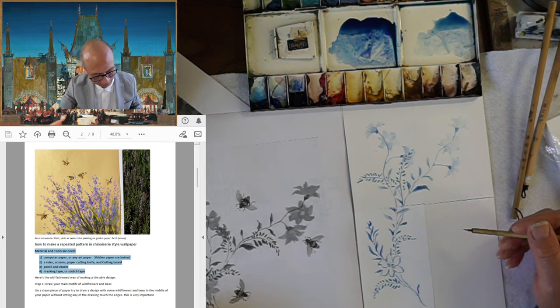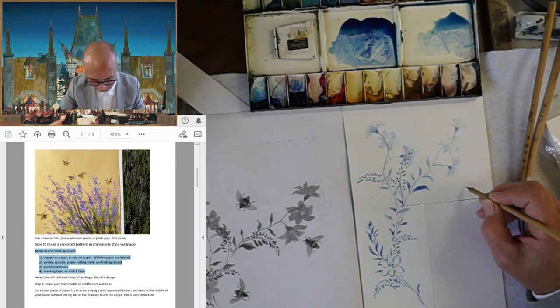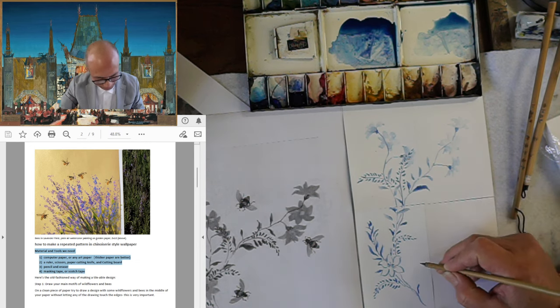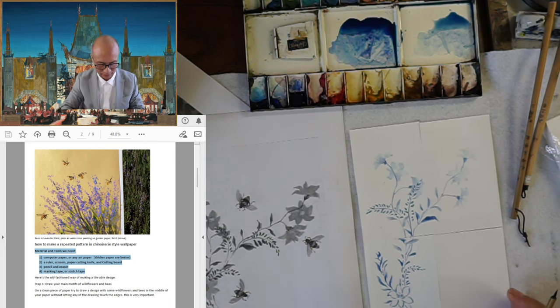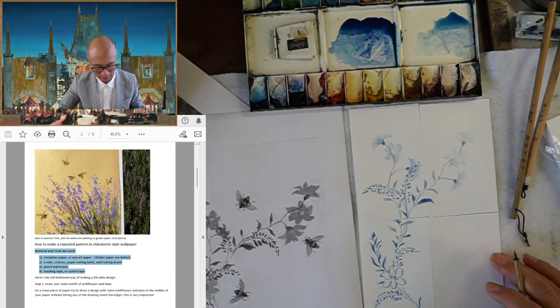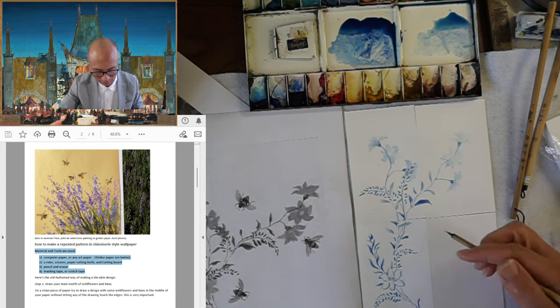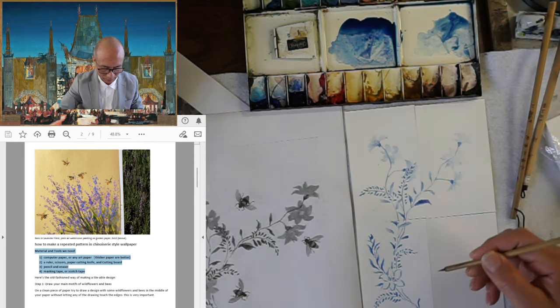I don't have the template, so I'll just do the bee. But I was thinking to keep it simple. So let me do this bee here. I think I changed the design and it became more vertical, because the paper itself is not square, it tends to stretch it. So I'm going to do the bee here now.